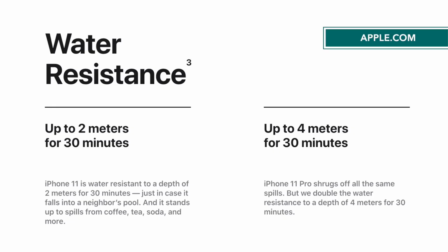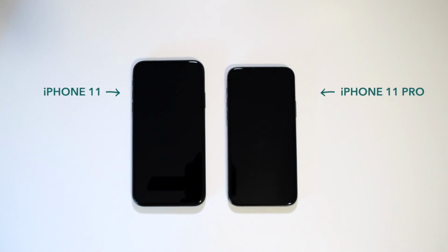Now, water resistance is another feature worth mentioning. The 11 will hold up under 2 meters of water for about 30 minutes, while the Pro will double the meter depth to 4, but also at 30 minutes of submersion. This is key should you drop your phone in a pool or, heaven forbid, every phone owner's worst nightmare, the toilet. Anyhow, moving on.